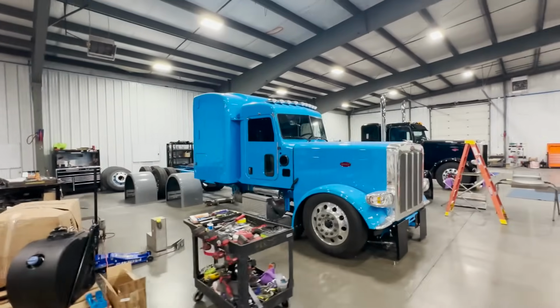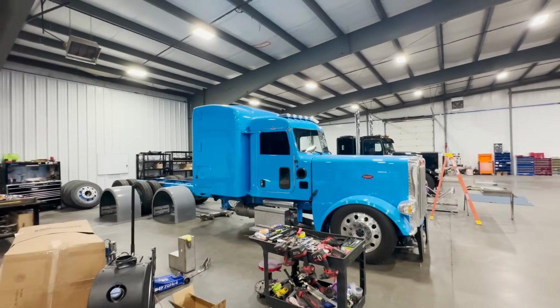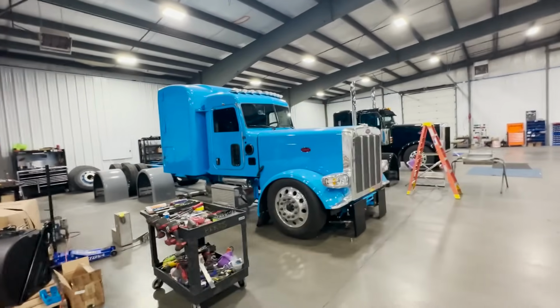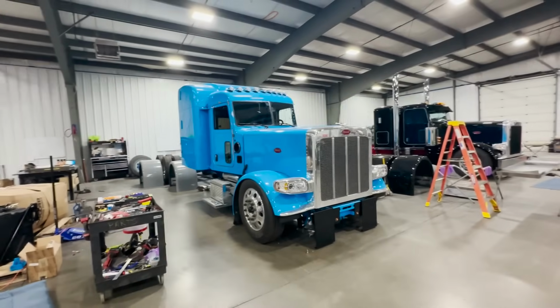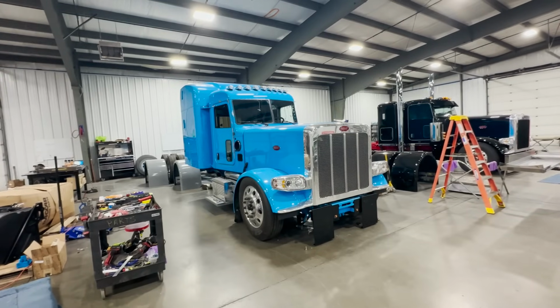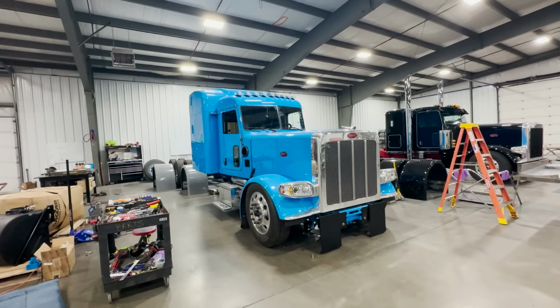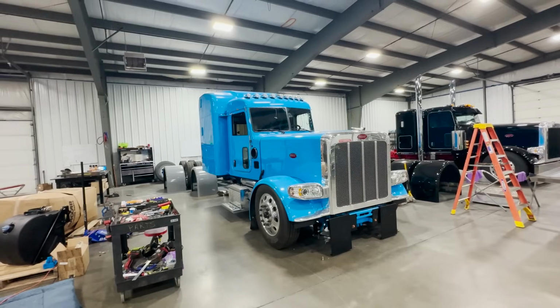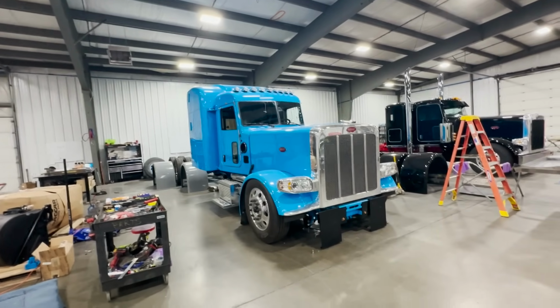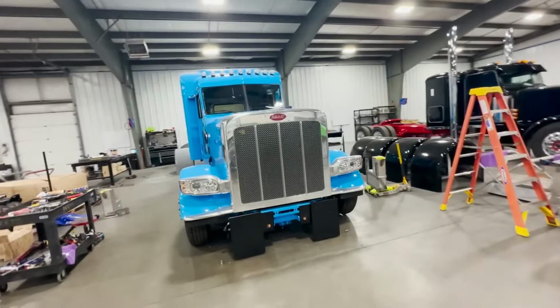Overall, the stance of it is awesome. This is gonna be a super cool truck when it's finished. But we're doing a lot to this one. This one's getting a 379 grill put on it also. We're pulling the engine, we're painting the engine, doing a ton of chrome work under the engine, putting all the PDI stuff on it, Dynaflex stacks, box. I mean, this thing's getting all the works.